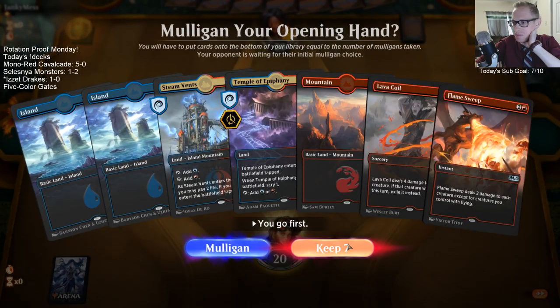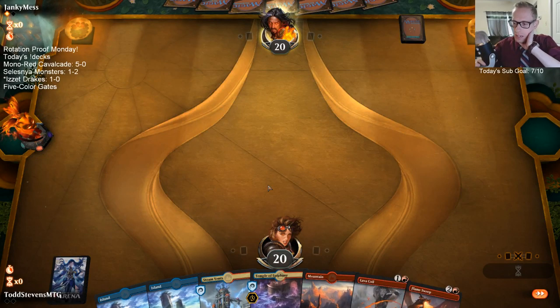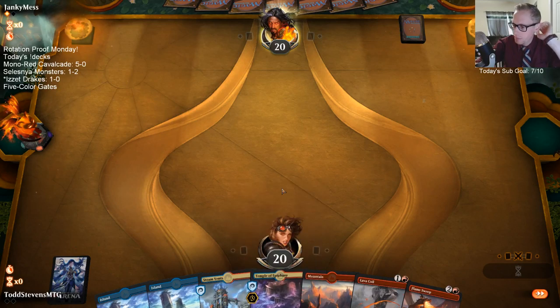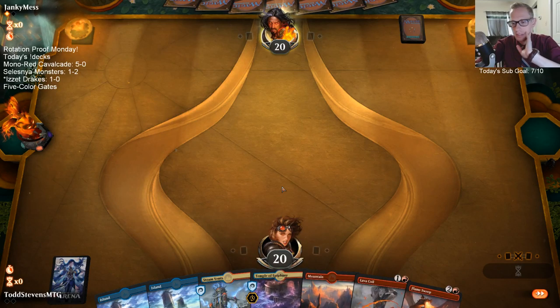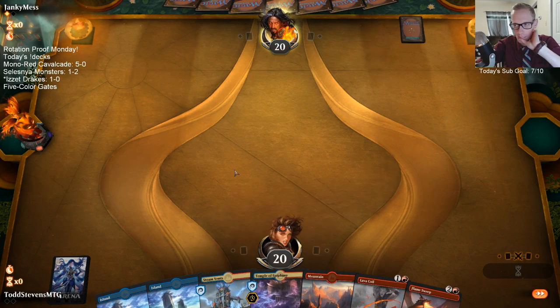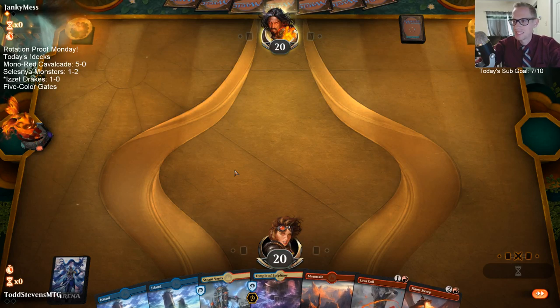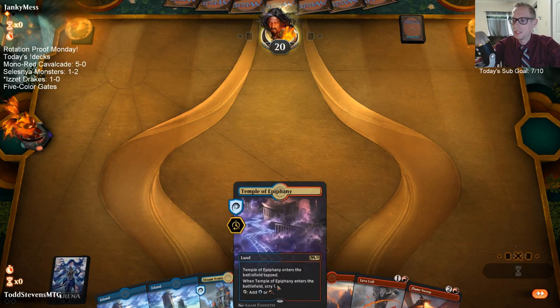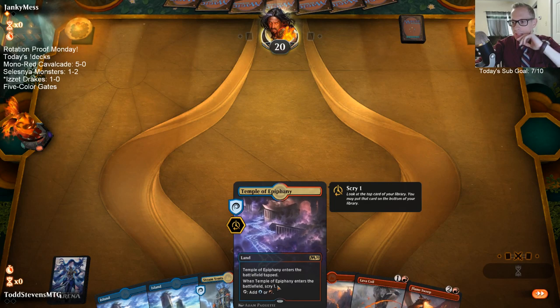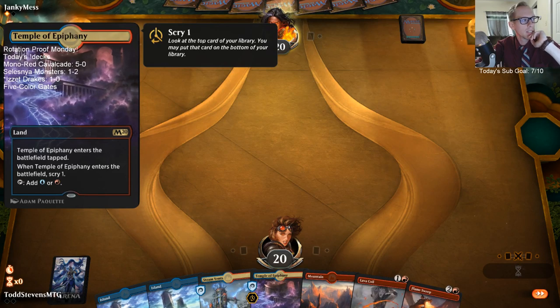It's a cool username. All right. I like to save these temples until you know what you need to draw. But we already know that we can't really afford more lands. So we can start with the Temple of Epiphany. What cool art on this temple.